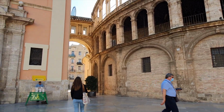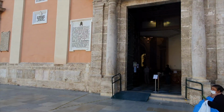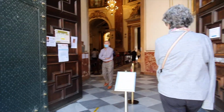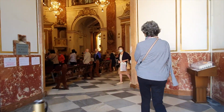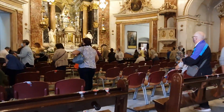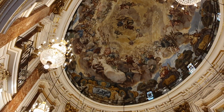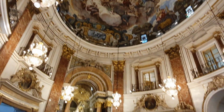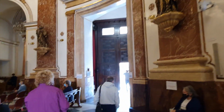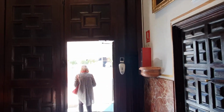Now we actually have a service going on inside the Basilica. So pretty good timing. I'm going to take you inside and see if we can see a little bit of what's going on and hear it too. Let's see. Pretty spectacular ceiling, as we can see. And we're just going to walk through now, as I think there's a service just starting or just finishing, but we'll leave them to it and step out the side entrance, the back entrance of the Basilica.